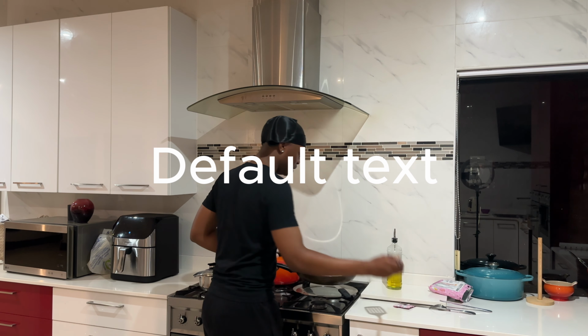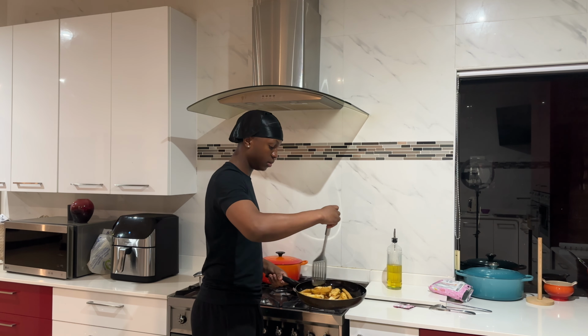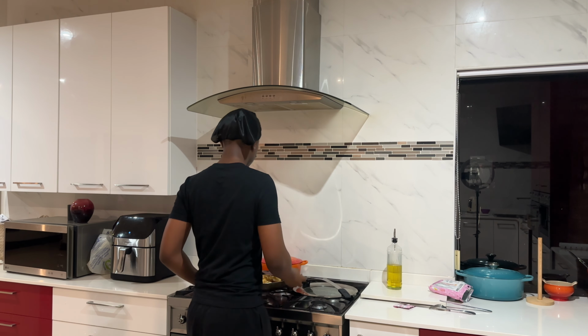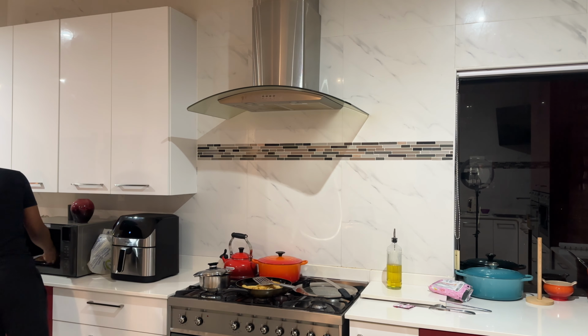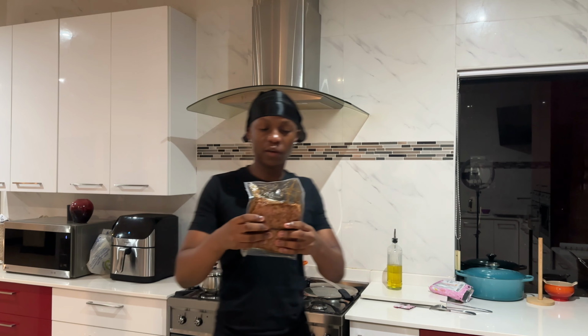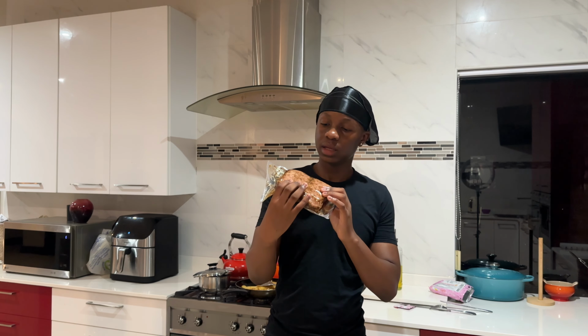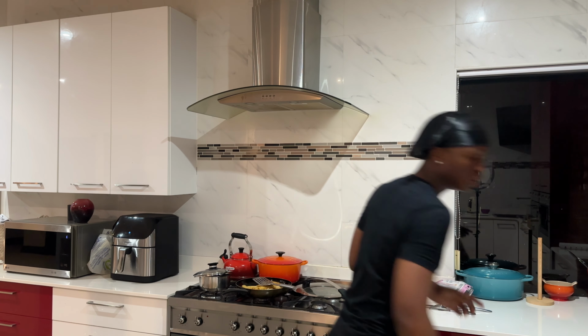So I think that these chips should be fine. Then I already defrosted my meats. Okay, it's not completely defrosted, but I'm just gonna fry this as well. You can take out just like a bowl just to do these chips.